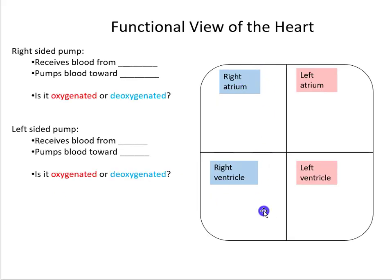What I have here is the right side of the heart, and this is the left side of the heart. We have names for these chambers, and we describe the heart as being four-chambered. This is the right atrium, this is the right ventricle. This is the left atrium and the left ventricle. We can casually describe the difference between atria and ventricles as: the atria will receive blood and then the ventricles will pump it out. That's a very loosey-goosey way of describing the difference between these.